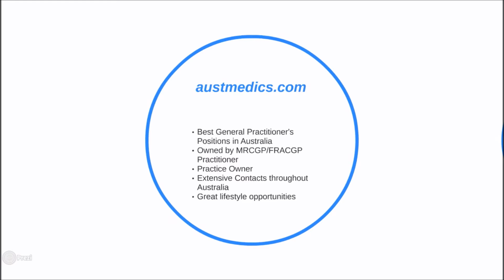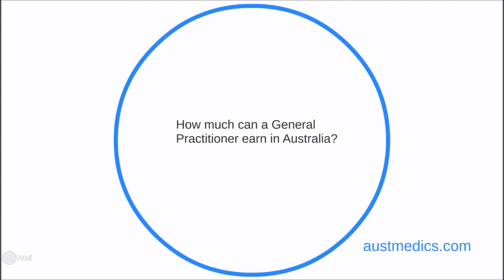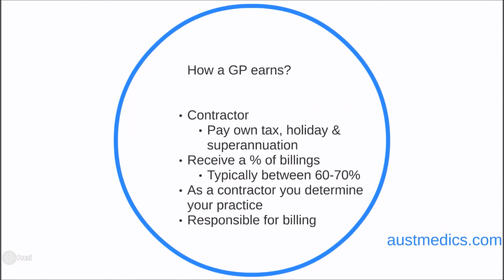Let's look at what a GP can earn in Australia. Probably the number one question I get asked: how much can a GP earn in Australia? First thing to do is to understand how a GP earns in Australia.